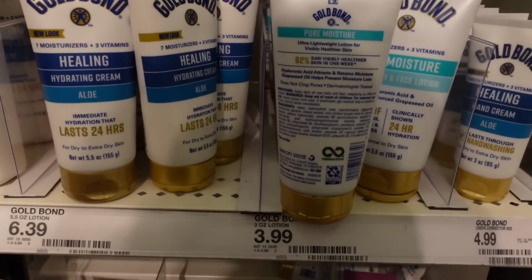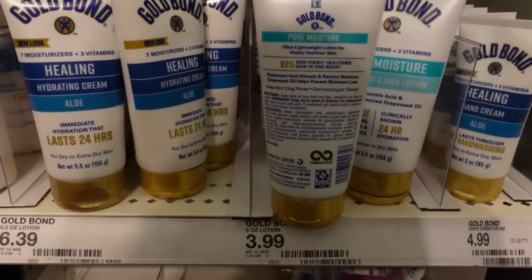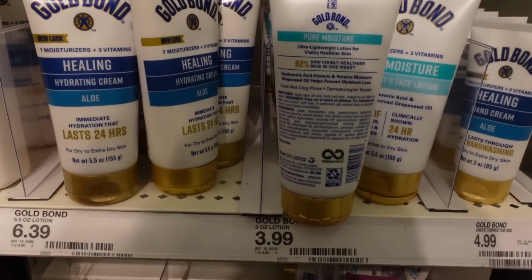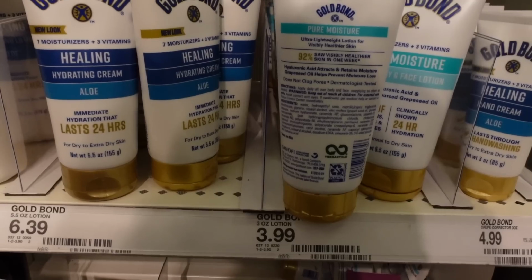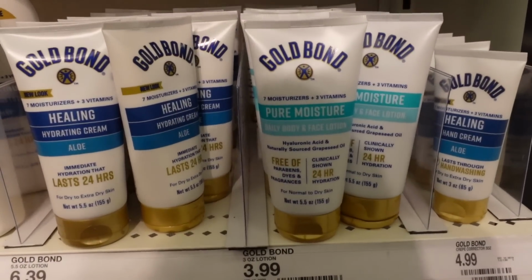It has ceramide. It has a polyhydroxy acid, gluconolactone, which can help soften the skin. It has urea, which also can help soften and gently exfoliate. I mean, this has so much going for it. It's definitely one of the more underrated moisturizers.